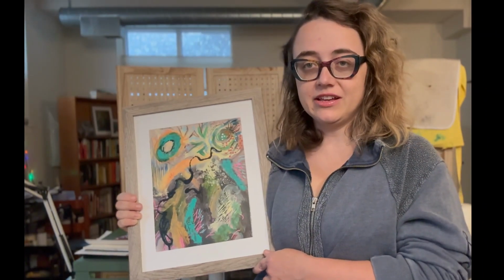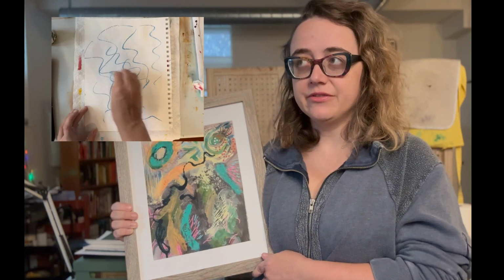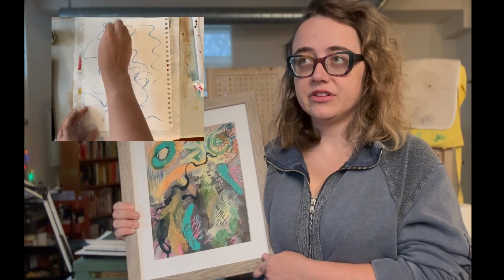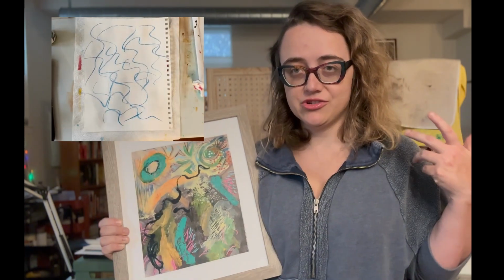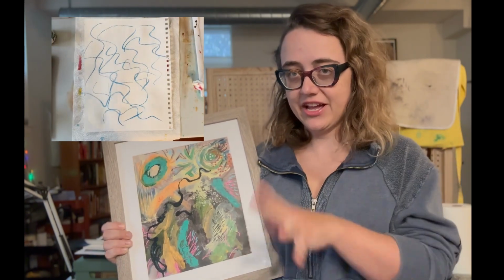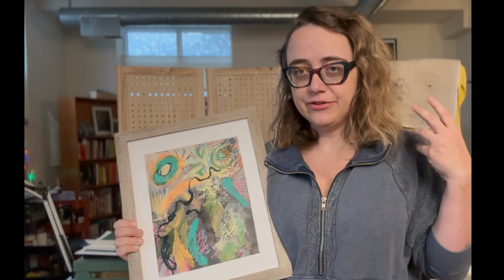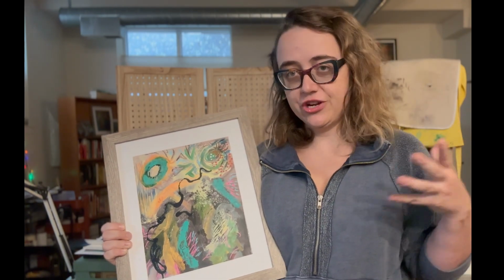I'm a mixed media artist and I make art to build resilience. Intuitive mark making is a big part of my process. I'm interested in figuring out what's going on in my subconscious, and the best way of doing that is to not let your brain work and just let your hand make marks. And it's very freeing. You don't think about it, you don't judge it.